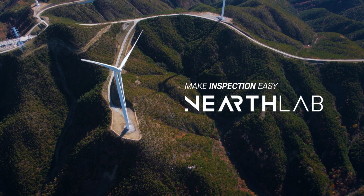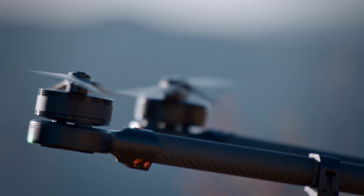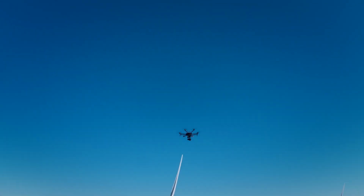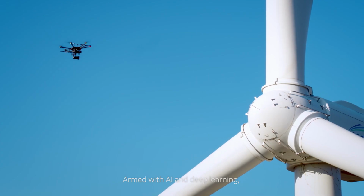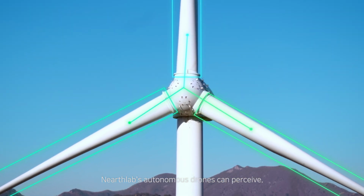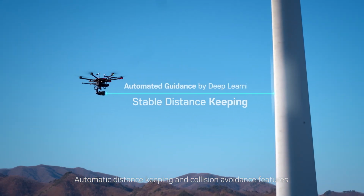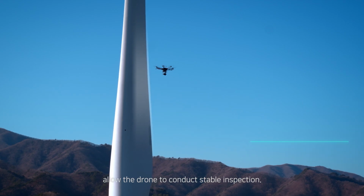Make inspection easy with Nearthlab. Armed with AI and deep learning, Nearthlab's autonomous drones can perceive. Automatic distance keeping and collision avoidance features allow the drone to conduct stable inspection.